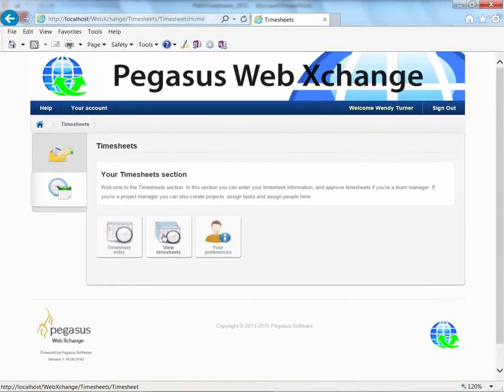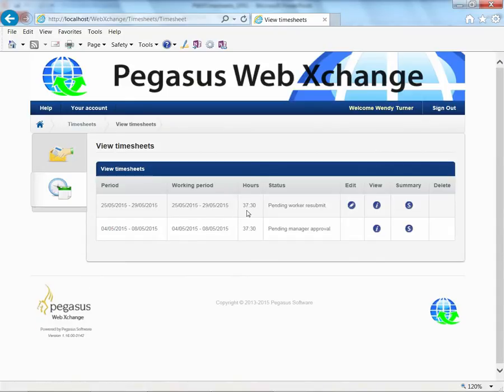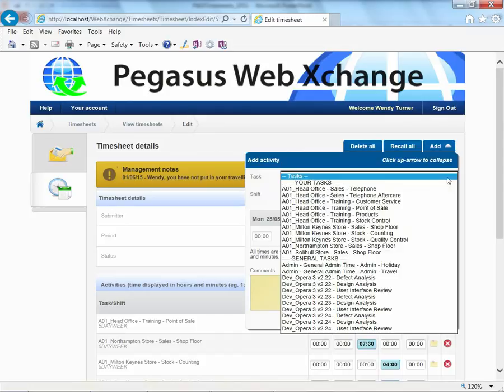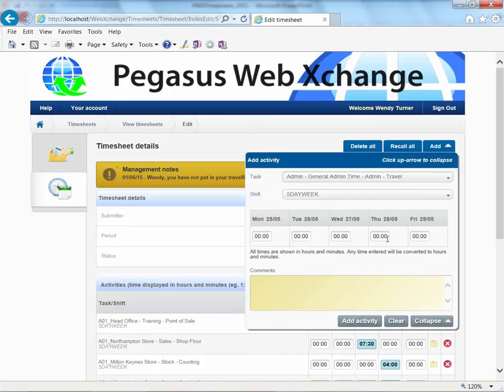If Wendy selects the View Timesheets option, she can see the status of that timesheet is sitting as Pending Worker Resubmit. If Wendy takes the Edit option, she can see the reason why her timesheet was rejected and therefore can correct it and resubmit it for approval. If we update the timesheet with the travelling time, we're going to select travel time on Thursday for 2.5 hours.